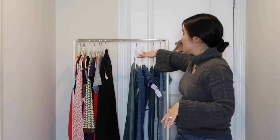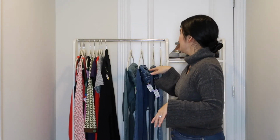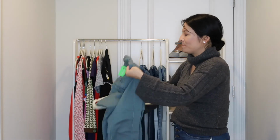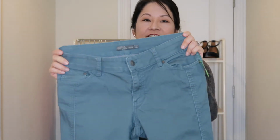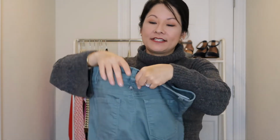And then I'm going to move on to one pair of pants and then 3 of my jeans, which really are the highlights of this thrift trip, I would say. So the first pair of pants is from Prana. So this is in a size 10 or waistline 30. So I wasn't sure that I should pick up this pair of pants or jeans. It's a colored jean, I would say, or pant. And here is the Prana tag on the back if you're curious.